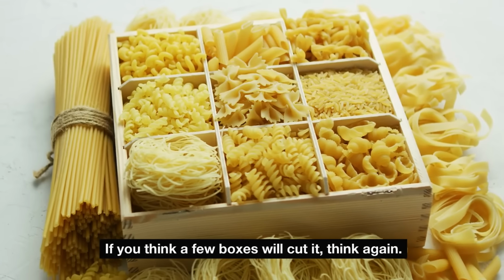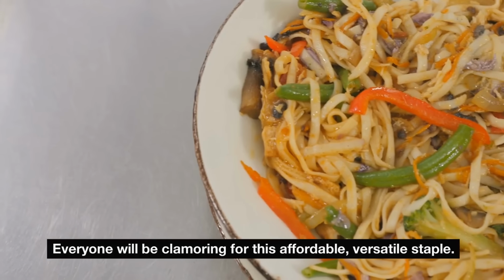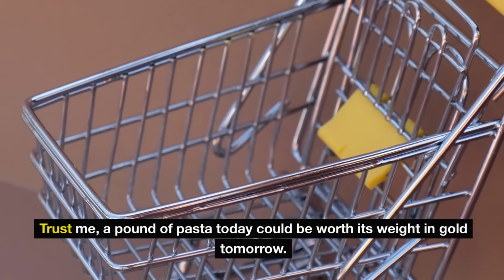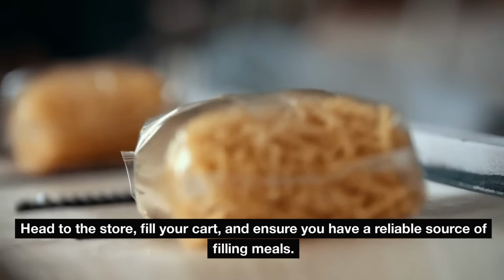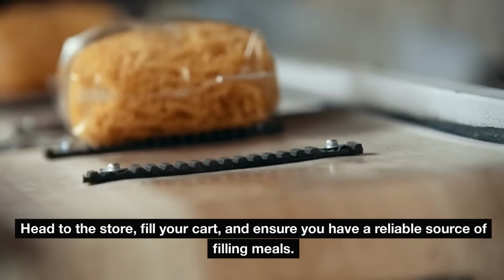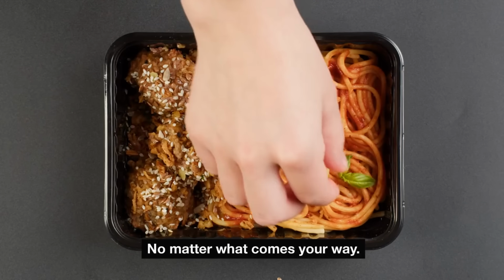If you think a few boxes will cut it, think again. Stockpile like you're gearing up for a feast, because when the panic sets in, everyone will be clamoring for this affordable, versatile staple. Trust me, a pound of pasta today could be worth its weight in gold tomorrow. So don't wait to see how right this prediction is. Head to the store, fill your cart, and ensure you have a reliable source of filling meals. Remember, it's not just about surviving. It's about thriving with confidence and comfort, no matter what comes your way.